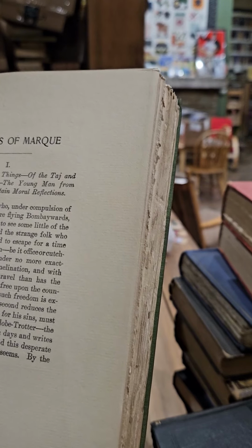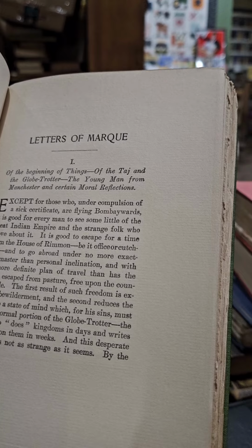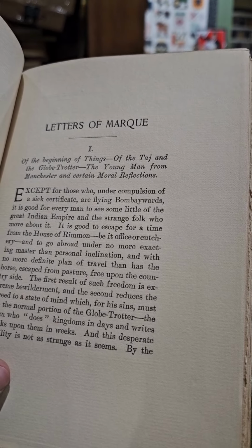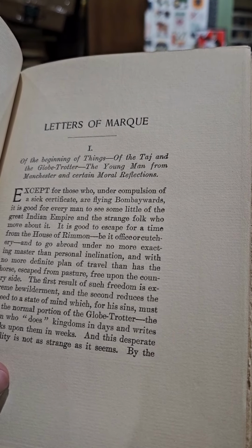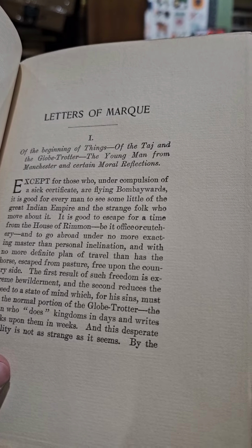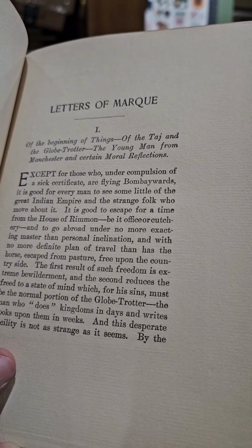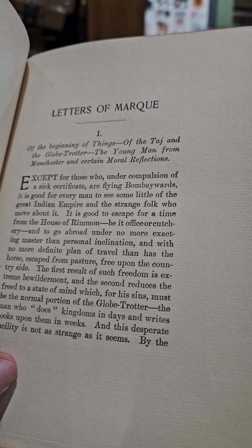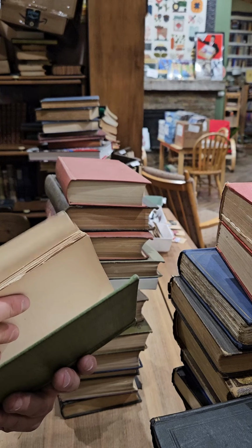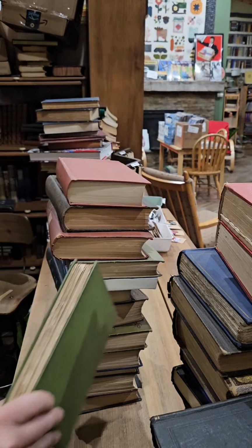Except for those who, under expulsion of Sikh certificate, are flying Bombay words, it is good for every man to see some little things of the great Indian Empire and the strange folk who move about it. It is good to escape for a time from the house of Rimmon, be it office or kutchery, to go abroad under no more exacting master than personal inclination, with no more definitive plan of travel than the horse escaped from pasture, free upon the countryside. Let's see if there's any other illustrations in that one. Nope, I do not see any, so none to show you.